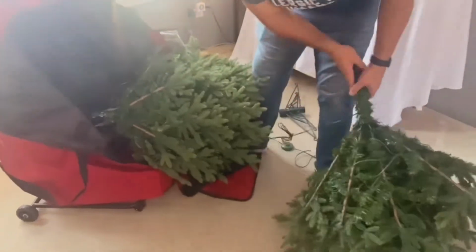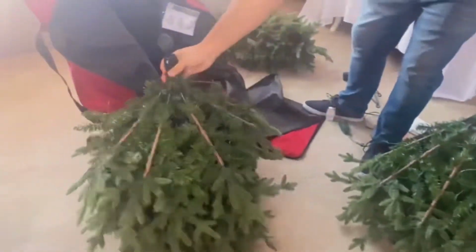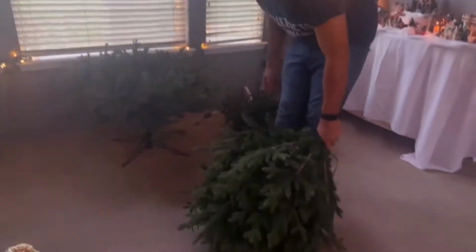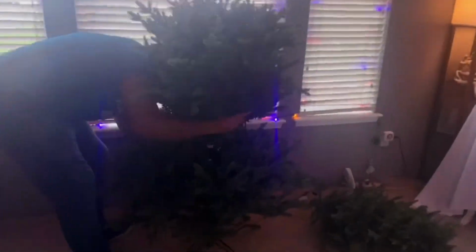I love our Christmas tree bag. It is so great. Keeps everything standing up straight and in place. And that is from Costco as well as this Christmas tree. It's so simple to set up. You just put them together. They latch in really easily.